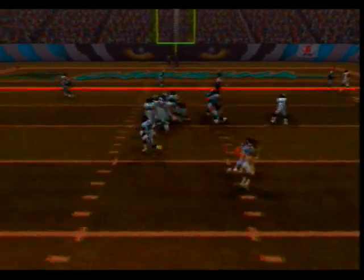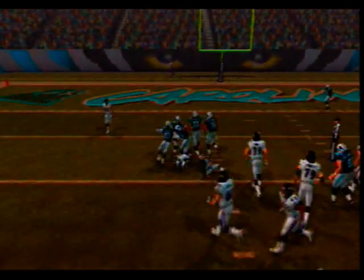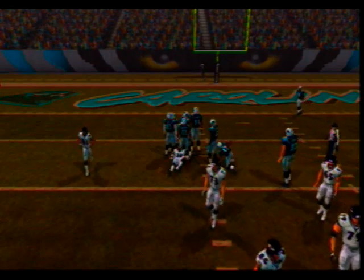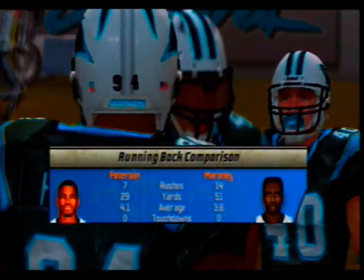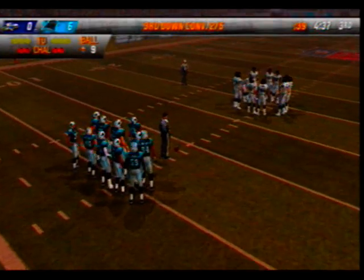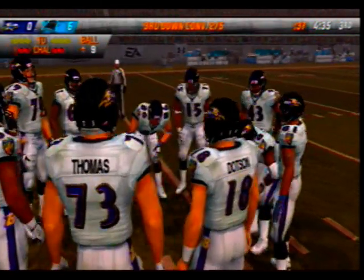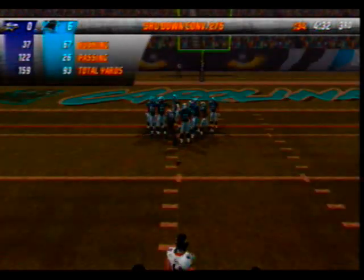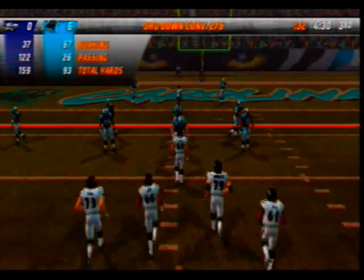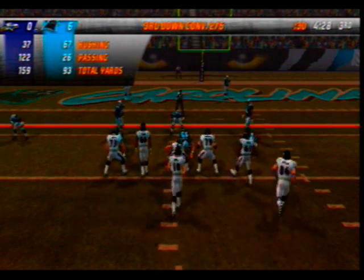The Panthers with a four-man front. Back breaking free. Irwin is there for the tackle. So after that run, we can see how the two main threats on the ground have fared so far. And this is the 10th play of this drive. They're down inside the 10.